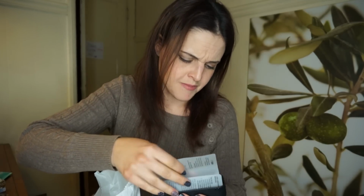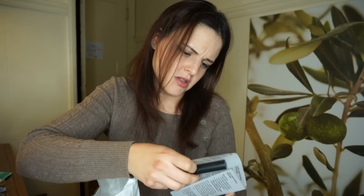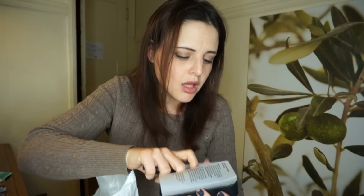And it looks like there's two more things in here. This is Nudestix. Isn't this stuff expensive, Nudestix? If I remember right, I think I've seen that on Sephora recently, but I don't know anything about it. And it looks like this is a note: Thanks so much for buying Nudestix. We hope you love it as much as we do. Blah, blah, blah.